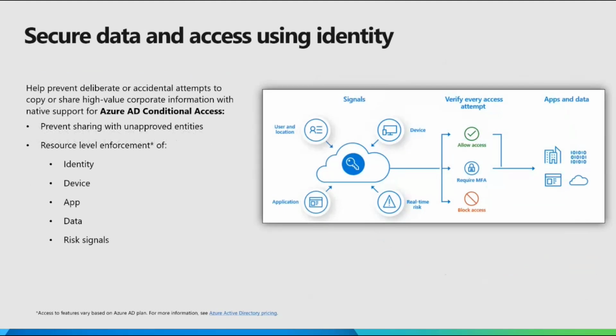Conditional access. It enforces identity based upon device or app data and risk before allowing users to access resources. If you are in an M365 environment, Azure Active Directory conditional access is available, and this is natively supported within Edge. You do not need an extension or anything else, but based upon your subscription levels, conditional access is available within the browser.